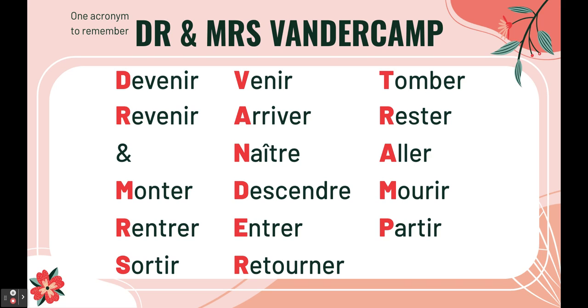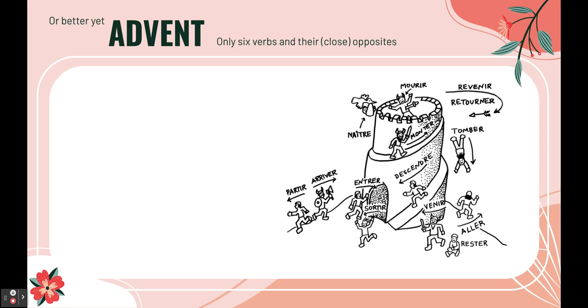And you can't always go through this whole big list when you're trying to speak or when you're trying to write. So we're going to skip that, and I would rather teach you about a shorter acronym, Advent. With Advent, you really only need to memorize 6 verbs and their close opposites. We also have this really cute drawing on the right that I did create, but it's based on a drawing that someone else has done, but it helps to illustrate what these verbs are, and that might make it easier for you to remember them.